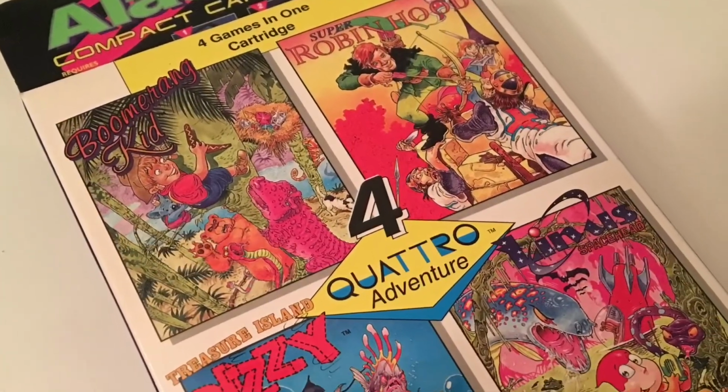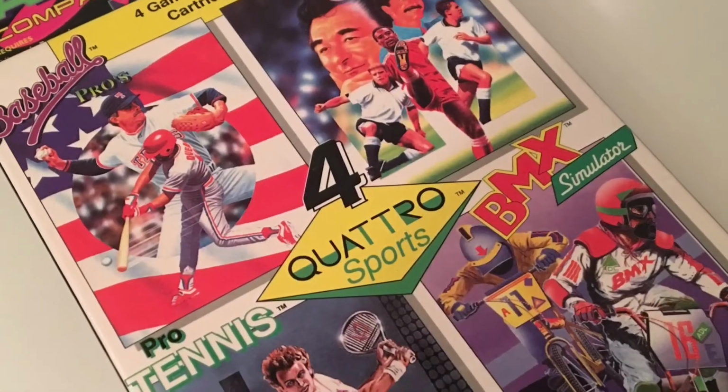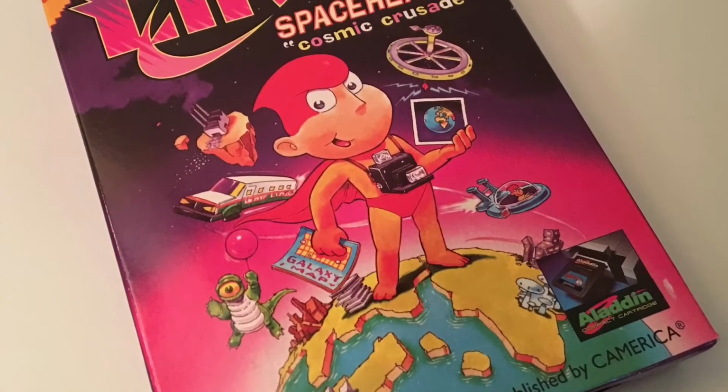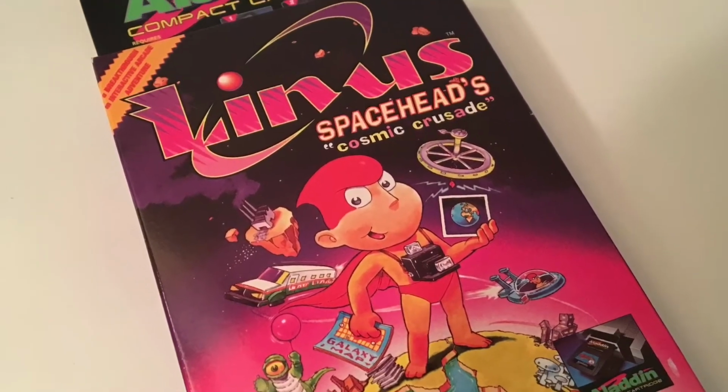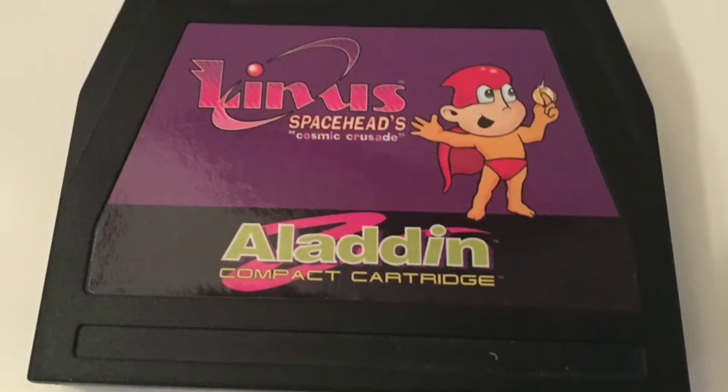And then a few other things I did pick up. I got the last day some Aladdin Deck Enhancer cartridge games, I guess. And this is the Quattro Adventure. This is new old stock. I think I got all three of these for 20 bucks together. I got Quattro Sports and Linus Spacehead's Cosmic Crusade. And then just because I bought these last day, I happened to find a loose cartridge of Linus Spacehead also the first day. I think I paid $5 for this, so I didn't really need to.